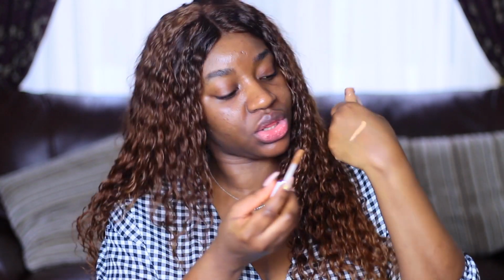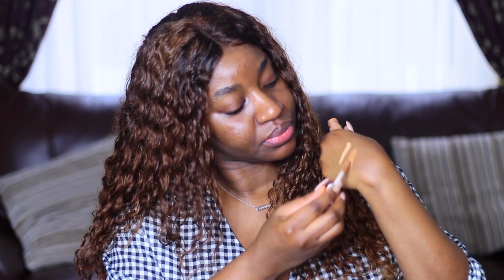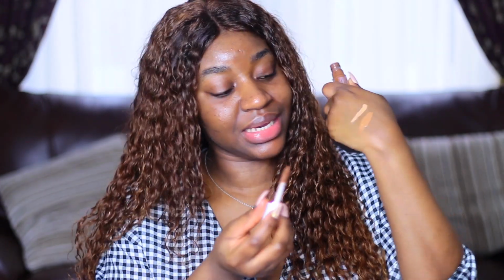So I picked up 4 shades: C12, C13, C16 and C17. C12 and C13 are the highlight colors, and C16 and C17 are what I'm going to use for contour. I'm going to swatch them for you to see, then we can figure out what shade I'm going to be. This is C12, which I feel will be a good shade for my highlight, and this is C13, which is very close to my skin color.